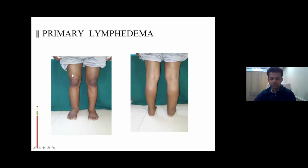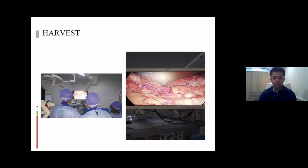This is his affected right limb. You can see the swelling from the base of the toes, the dorsum of the foot, and up to the knee level. This is the photo from behind, where the bony landmarks are not clearly visible. The secondary skin changes are visible only here, and the skin is otherwise normal except for the pitting edema. We did the ICG scan, which showed that the dye did not travel beyond the medial malleolus, and there was a lot of backflow. He was in stage 4.